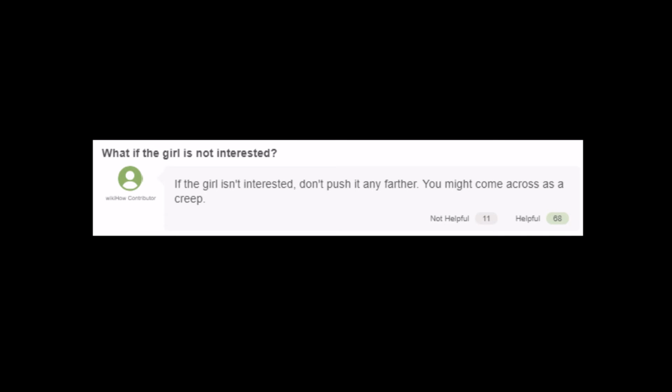What if the girl is not interested? I feel like we already did answer that question in a roundabout way. With a variation. What if the girl blocks you? Yeah, it says don't push any further. If the girl isn't interested, don't push any farther. You might come across as a creep. Might, so it's still okay. There's a chance. Yes, so you're saying there's a chance, basically. Not 100%.